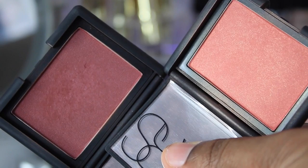And then the second one, I reach for this all the time, is Torrid. It's like a peachy apricot shade.